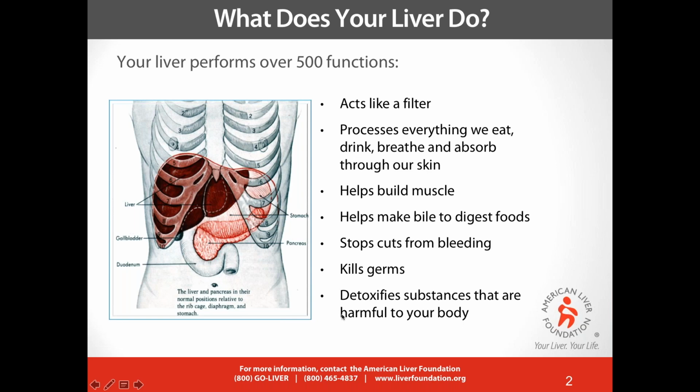It helps stop cuts from bleeding because it helps with clotting, kills germs, and it detoxifies substances that are harmful to our bodies. A lot of people will go on a detox, a cleanse, a lot of different types of chemically induced things like that, where they're forcing their body to do something that it normally does on its own. So our liver detoxifies harmful things that are in our body. So I don't need to go to the health food store and buy some crazy detox that I saw a commercial of, because I'm forcing my liver to do that.